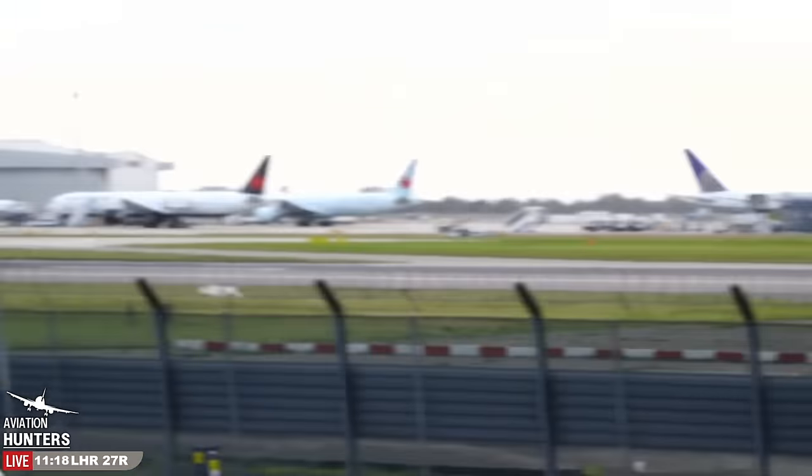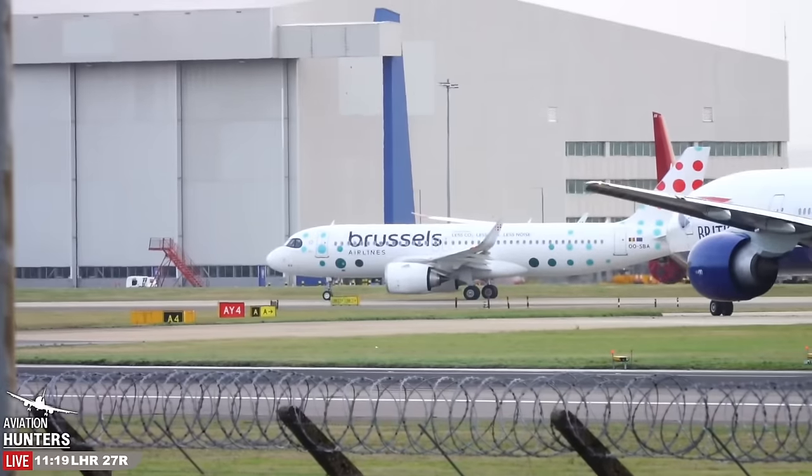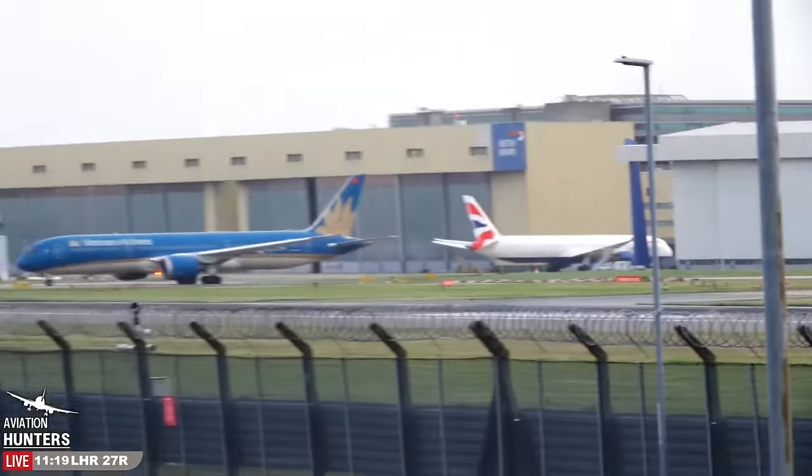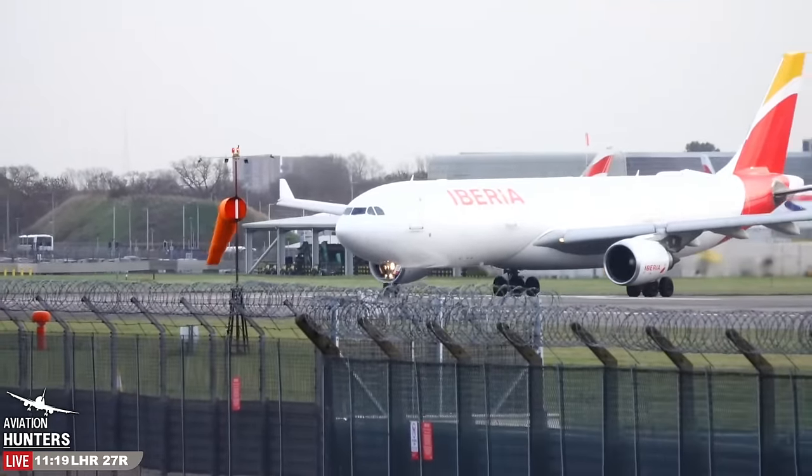We have actually got the brand new Brussels A320neo. That's going to be lining up on the runway very, very soon. Actually took delivery of that A320neo not too long ago. I will say that. That's going to be exciting to see depart.